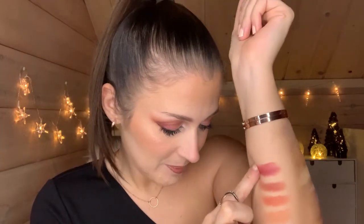I started with this kind of burnt red color, and I took it out in a V a little bit and just built it up in my crease. I then went in with this slightly lighter orange shade, and I blended it outwards. I used this kind of pinky red. It's kind of hard to describe. I put it on my lids, I would say up until the middle part, and I also built it up in my crease a little bit.